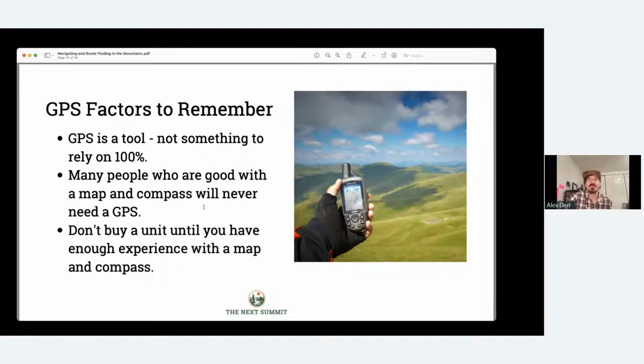A few factors, though, to keep in mind with GPS. GPS is a tool to add to your toolbox. It isn't a replacement for everything in your toolbox. This is not a get out of having to navigate free card, so to speak. In fact, there are studies that show people who rely pretty exclusively on a GPS to navigate will never get good with a map and compass. They actually lose their ability to navigate intuitively over time, because the GPS is serving as a crutch. They never have to locate their position or locate other terrain features.